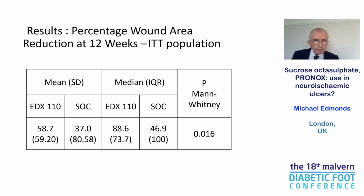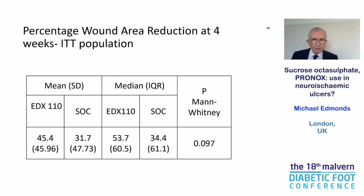As to the results, looking at the percentage wound area reduction at 12 weeks in the ITT population, you can see, looking at the mean, there was a difference of 58.7 to 37.0, and the median 88.6 for EDX compared with 46.9 for the SOC. And these differences were significant, p 0.016.